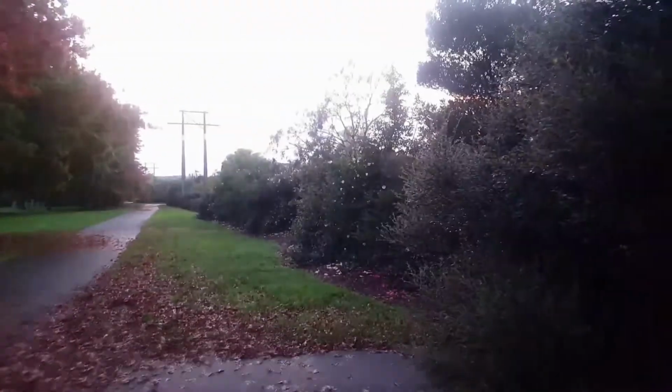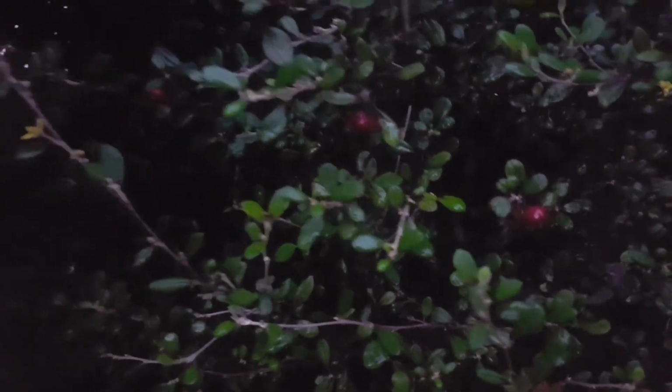It's a bit lighter now, and you can hear over here in the trees heaps of different birds singing away to each other. Oh look, there's a little berry on this tree. Probably not good to eat. It's not good to eat any berries from trees unless you're with an adult and they tell you that it's okay.